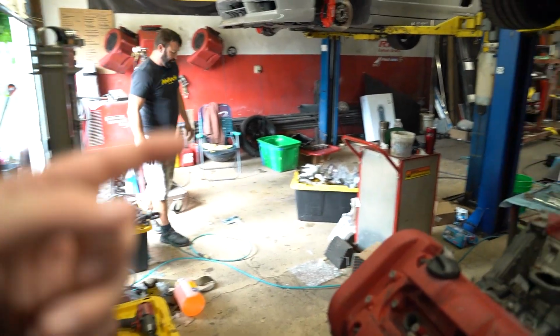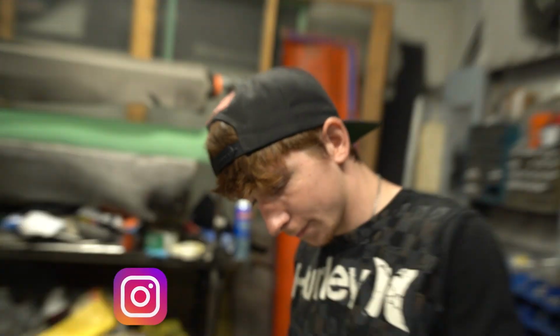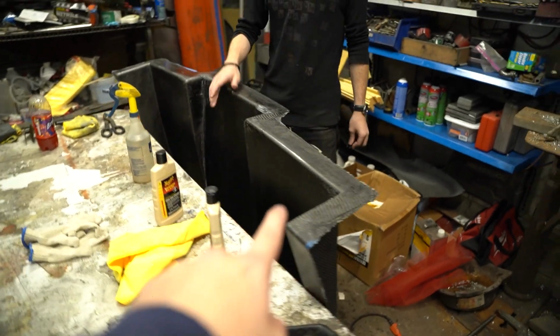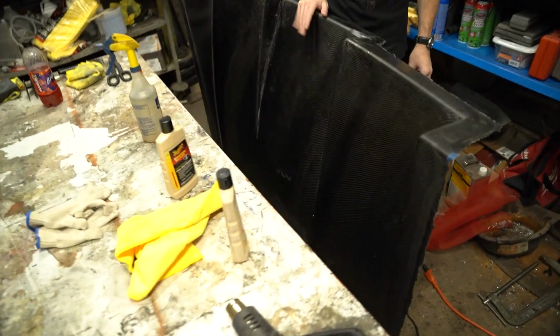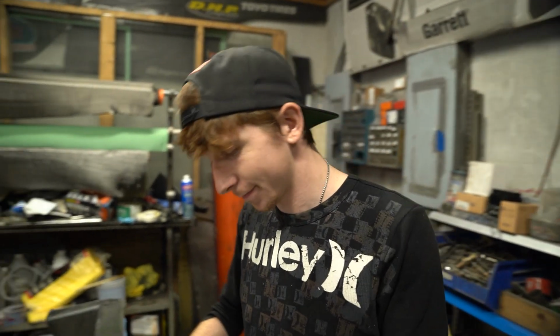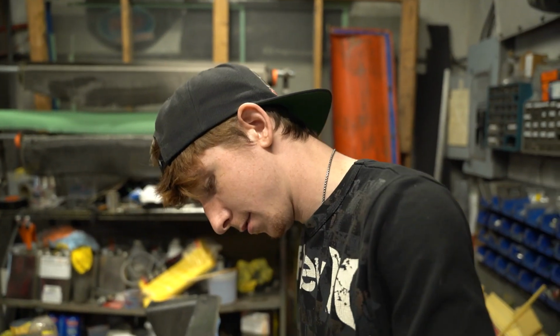Let's go check in with Connor. We haven't checked in with him in a while, and I know he's been doing a lot of carbon stuff. So we'll go say hi to him and see what he's up to. Connor's been working on a lot of carbon stuff, and one of them is this diffuser. I know it's pretty. It definitely needs some touch up, which is what I'm working on at the moment.